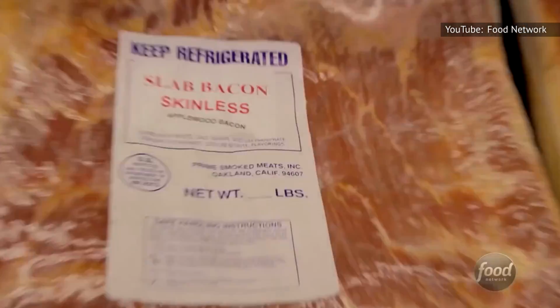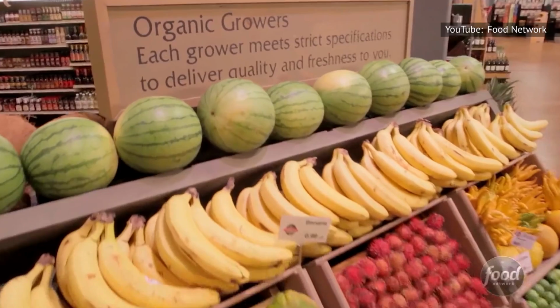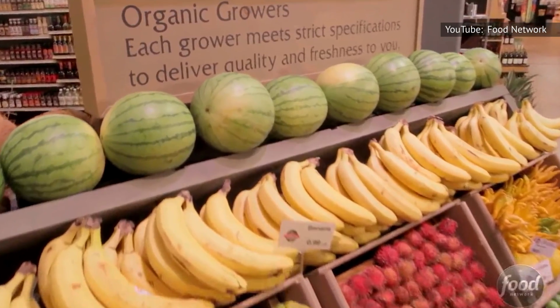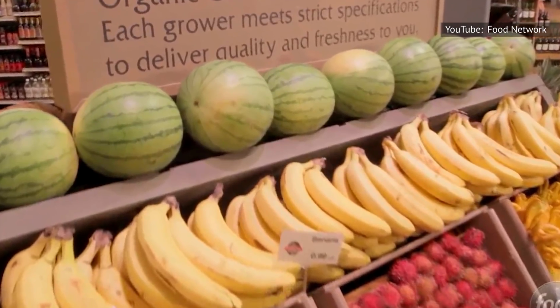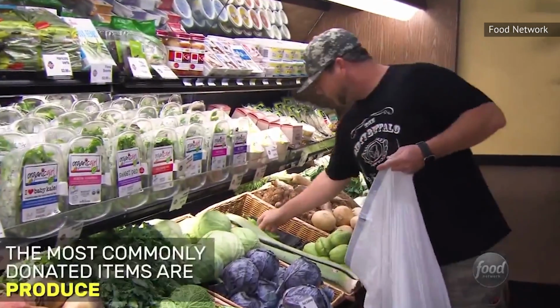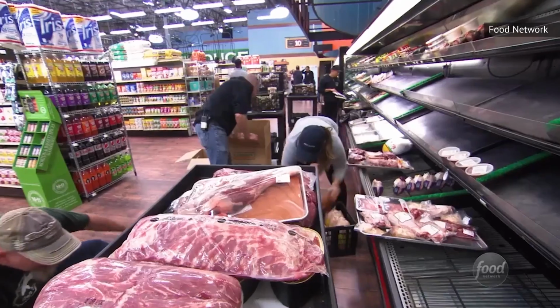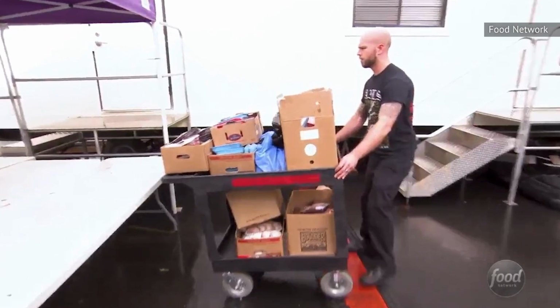According to Food Network, all of the fish and meats come vacuum sealed so that they last as long as possible. Fresh produce is also delivered every week, and anything that is no longer usable gets composted. But that's not all. At the end of the week, all perishable items are checked, and anything that is nearing its expiration is donated to local food banks. Even the food scraps and leftovers are donated to farms to feed animals and livestock.